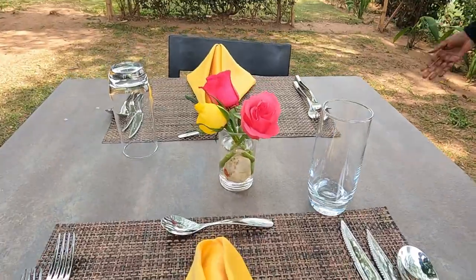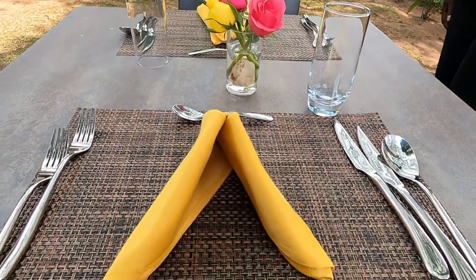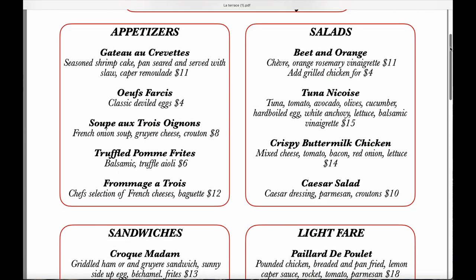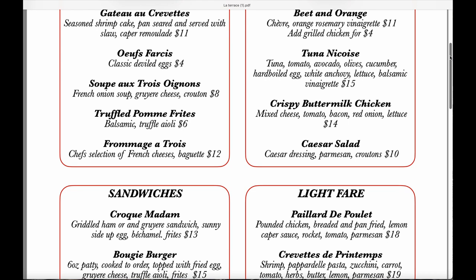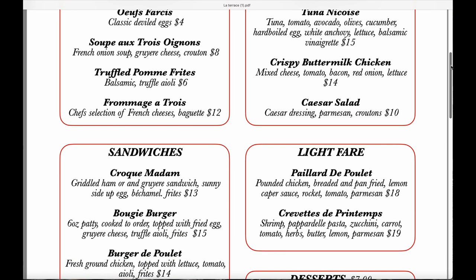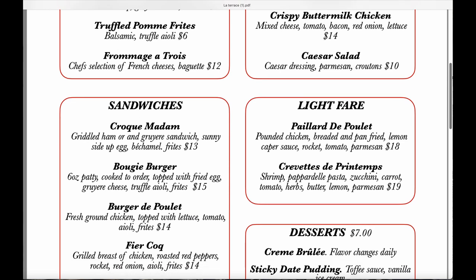Next, I'm meeting my friend for lunch at Choose Kigali. This is the setup they had for us. Now, they have a new restaurant here called La Terrace at Choose Kigali. This is their sample menu. They have lunch and then also dinner. Of course, you can see here is the lunch menu.